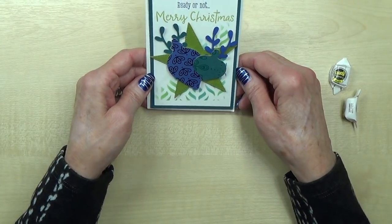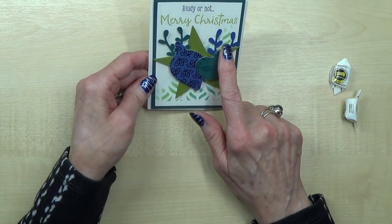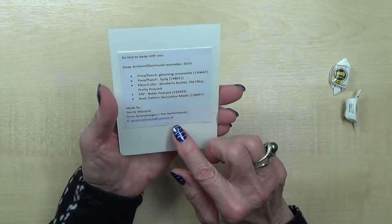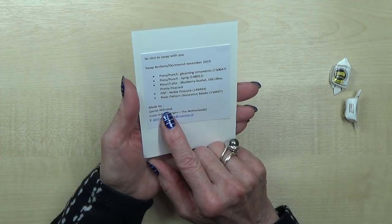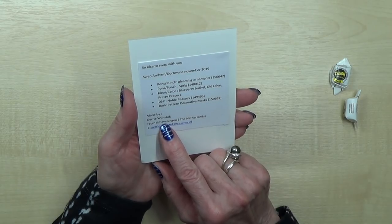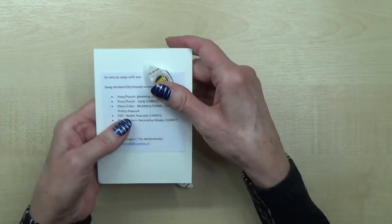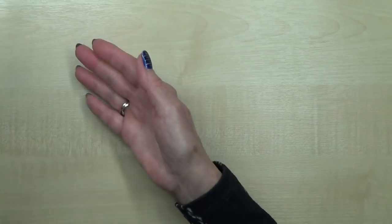This is a nice card. This is combined punches. Oh, that's a punch as well, I think, isn't it? And dies. There's a lot here. That's that same stencil that was used in the other card. I don't have the stencils. And this was made by Jerry Grinstock from Scheveningen, Netherlands. Many thanks for that, and thanks for the sweeties too. I'm going to put those back on there so that I know. That's it.